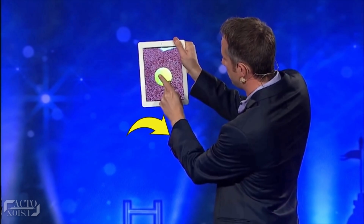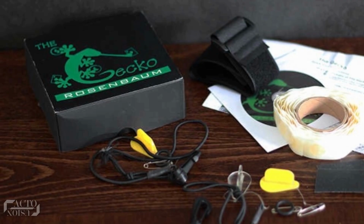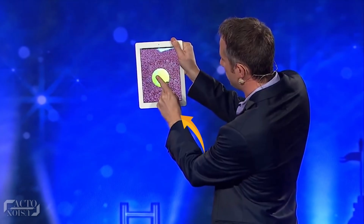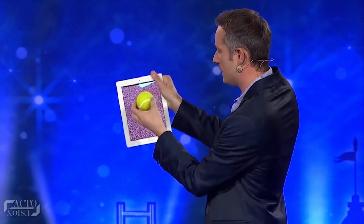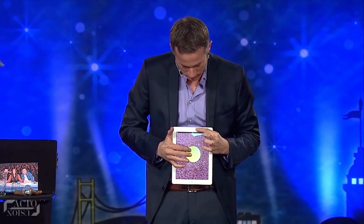Well, there was a tennis ball already hidden inside of his left sleeve, which he must have placed sometime during the off-camera moment. And to pull off the trick, he uses a virtually invisible device known as a gecko, which lets him appear and vanish virtually any item produced from his sleeve. So the gecko device, combined with his sleight of hand skills, makes this trick look quite perfect.